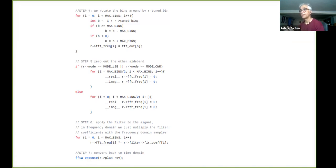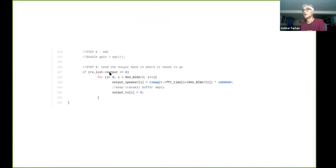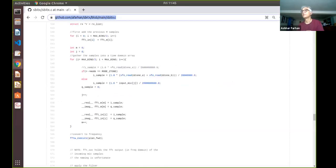So the seventh step is pretty simple. You just execute the FFT for the last time, and you get back the time signals. And all you have to do now is to send this off into the speaker, which is what we are doing here. So you see that within these eight steps, I have actually commented out the AGC for the time being to make it simpler here. But in just these eight steps, you've been able to take the signal, shift it down from 15 kilohertz or wherever this signal was centered, eliminate the other sideband, filter it out, and then play it back into the speaker. And the transmit side actually works equally simply.